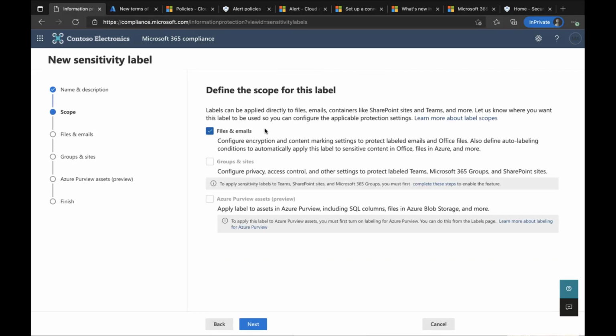How is this label going to be scoped? What's it going to apply to? Well, there's only one option here. We can apply it to files and emails in this case because we've not explicitly enabled the groups and sites feature for container level protection using sensitivity labels. That would have to be enabled by the PowerShell, so that would be ungrayed out there. Azure Purview Assets is a preview feature, hasn't been around too long. You have to turn that on as well. And that will enable you to apply the label to assets in Azure Purview, including SQL columns and Azure Blob Storage and so on and so forth.